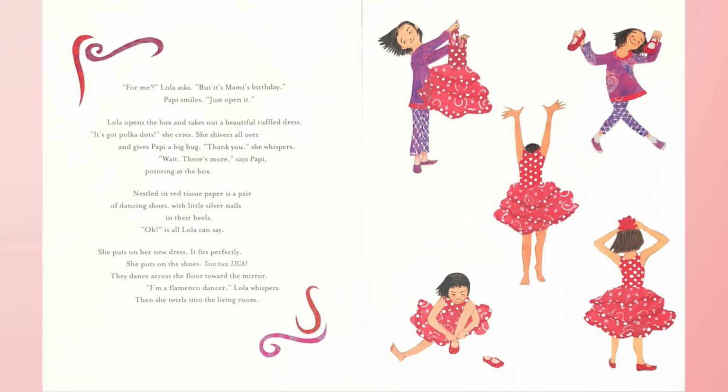She puts on her new dress. It fits perfectly. She puts on the shoes. Taka-taka-tika. They dance across the floor towards the mirror. "I'm a flamenco dancer," Lola whispers. Then she twirls into the living room.